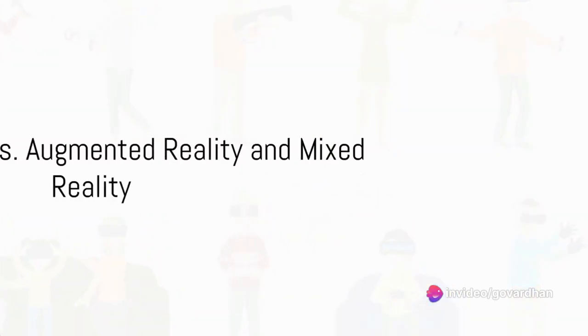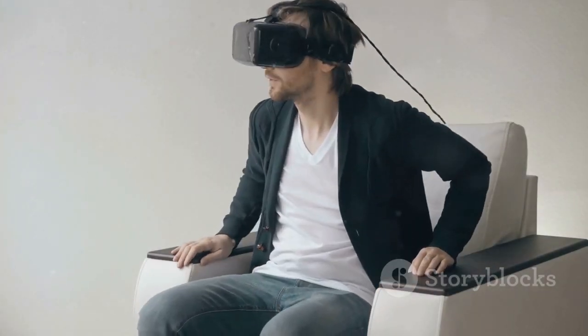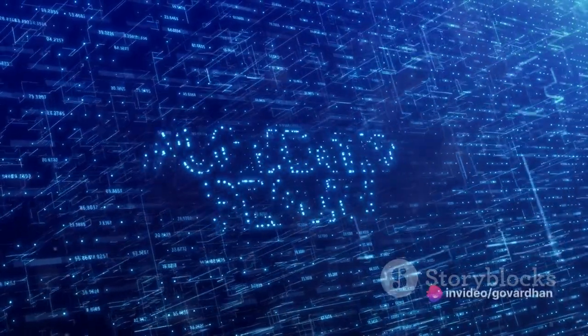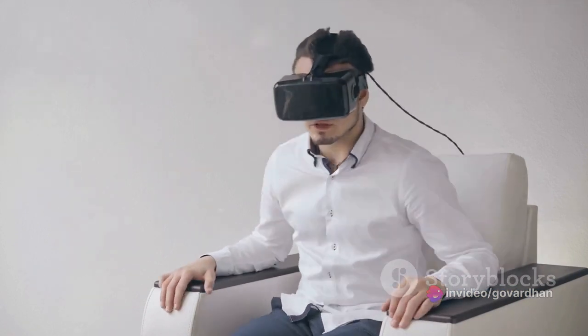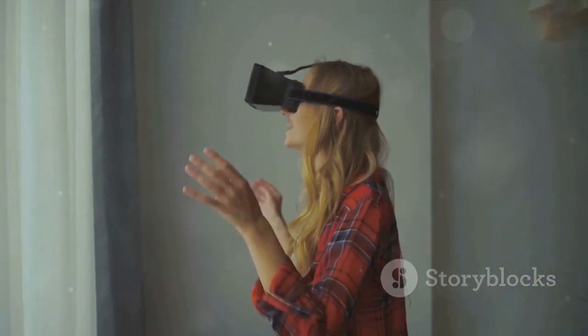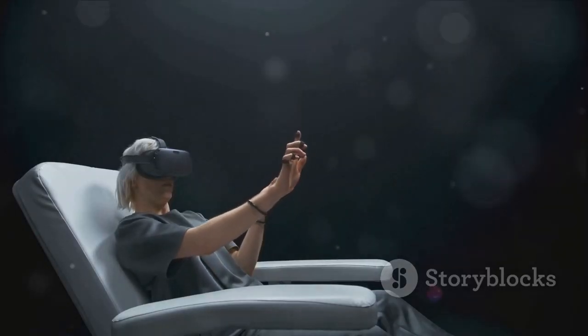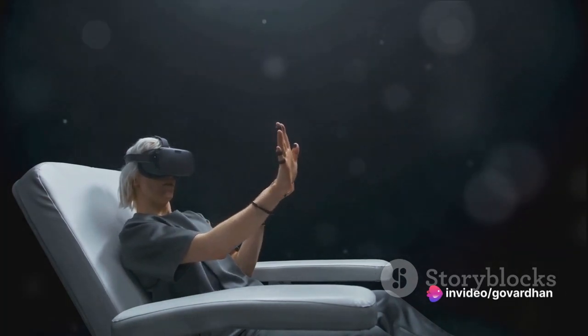However, virtual reality is often confused with augmented reality and mixed reality, but these are distinct technologies. While augmented reality adds digital elements to the real world, virtual reality creates a completely immersive digital environment. Mixed reality, on the other hand, is a blend of both, overlaying digital objects onto the real world, while also allowing interaction with virtual elements.